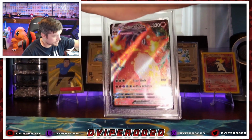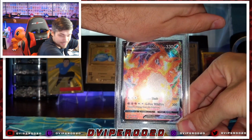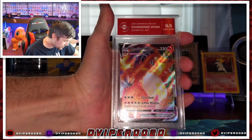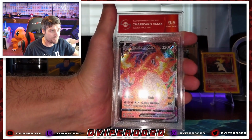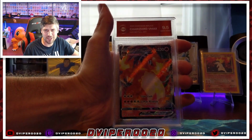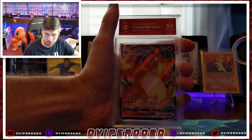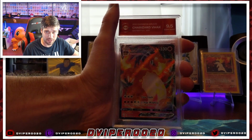So let's see what we get, guys. This one I have the orange banner on. It should look pretty good. We got the 9.5. So I was spot on that, I feel like. Again, this is a beautiful card. This is exactly what I thought I was going to get. It's so dark. So dark. I blame the window behind me, but I had to adjust the camera in order to make this look correct, so you guys could see the whole slab. But turn that back on.